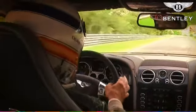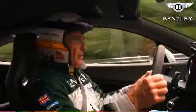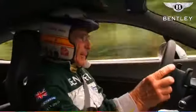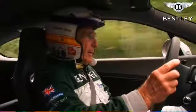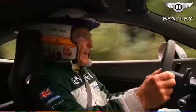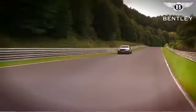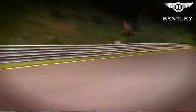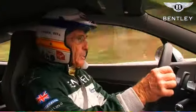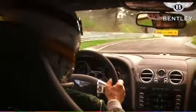This is the most incredible section up here. We're now coming to Breitscheid, very dangerous, fast left-hander. Of course, this is where the improved handling of this car, with the loss of weight, and also, of course, the fact that we've got the better balance between the front and rear transmissions. Remember, this engine's 620 horsepower now. Puts the power down so well, that all-wheel drive.